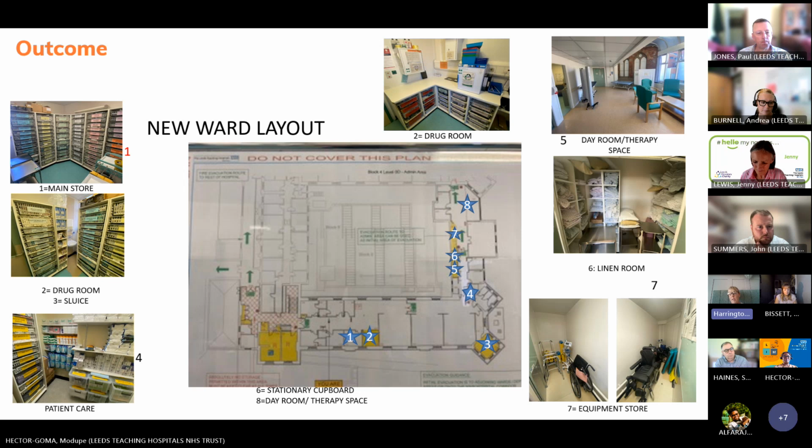The storeroom's literally bang opposite the nurses station, so you can get what you need, and the patient care cupboard is all in one place. A lot of that stuff previously was in the sluice as well, which is not ideal from an infection control point of view either. So it's all in one place, easily accessible. Next slide, please.